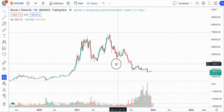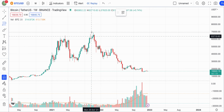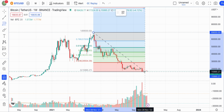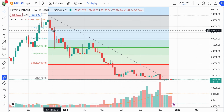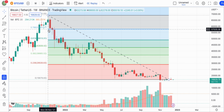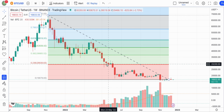What is even more interesting is that I'm going to do the same with the current peak and the low. So I'm going to add again the Fibonacci retracement. I'm going to choose my highest point here, which is at 69,000. Then I'm going to go all the way down here, and I'm going to choose around 16.8, 16.7. That's fine. Now, you can still see that the prices are respecting the support and resistances. Look at this. Was a support, now became a resistance. Support, then resistance, then support, then resistance. You can actually see how it's playing out here.